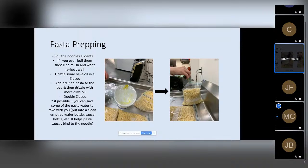If possible, you can also save some of the pasta water to take with you. You can dump out a new water bottle and then fill the water bottle with the pasta water that way. You can put it into those sauce bottles that I think we may have in the kitchen and just make sure it's sealed. But it kind of helps the pasta sauce bind to the noodle. Or if you're doing a white pasta, I don't know exactly what it does with the white sauce, but it's supposed to be better. So you can always do that.